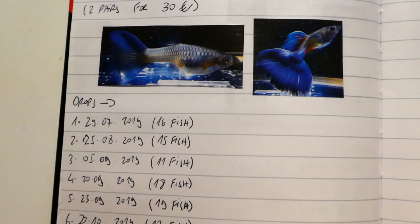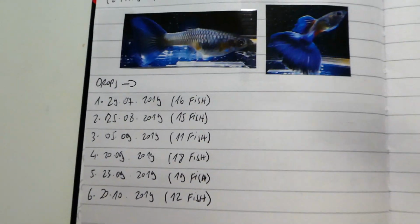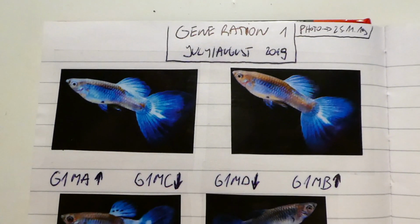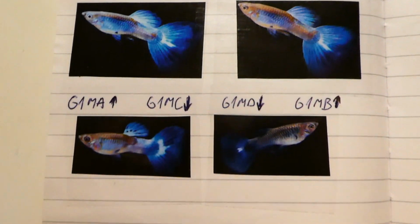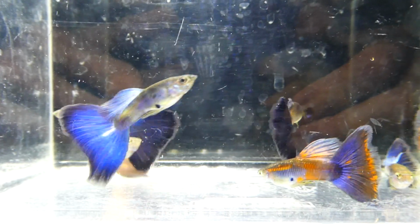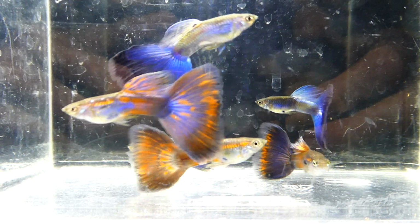As I mentioned earlier, the drops were quite small. From the first two drops I was able to raise 6 males and 12 females. These 6 males are the first part of my generation 1. Every one of the males I was able to raise had something special that someone may like, however for me, the choosing of the male that I will breed further was quite straightforward.